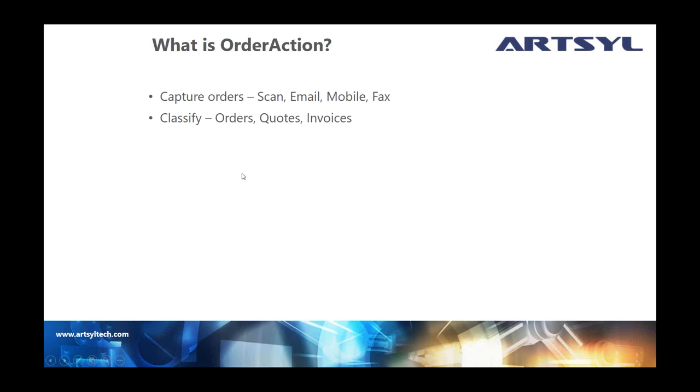From there, we can do classification. In this case, we're focusing on orders, but if you receive other different document types, we can certainly bring those in and, as Adrian mentioned earlier, digitize it. So making sense of the document, reading the data element so you don't have to key it in.